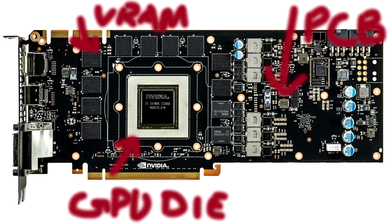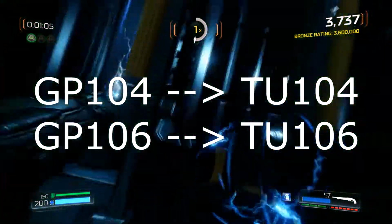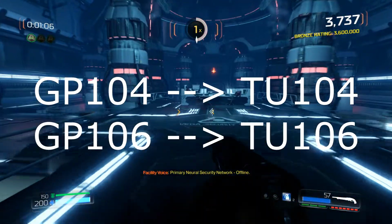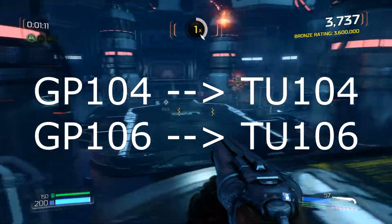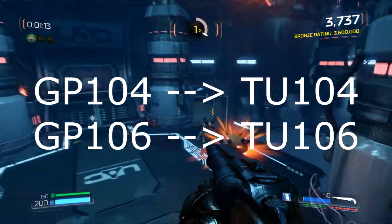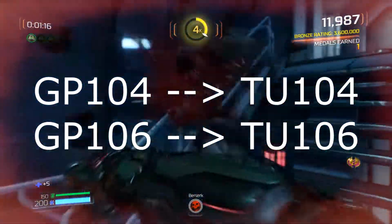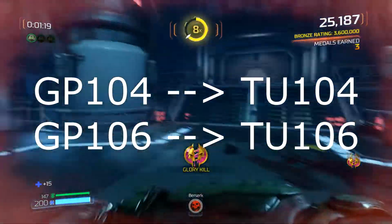See that? That's a GPU die. GPU die plus the VRAM and the PCB make the GPU. GPU die is what gives us the graphics performance. Now, the first two letters of the GPU die's name indicate what architecture it is using. So GP is for Pascal and TU is for Turing. The numbers indicate what tier the card is. The lower the number, the higher the tier. So GP104 is a higher tier die than GP106 is.